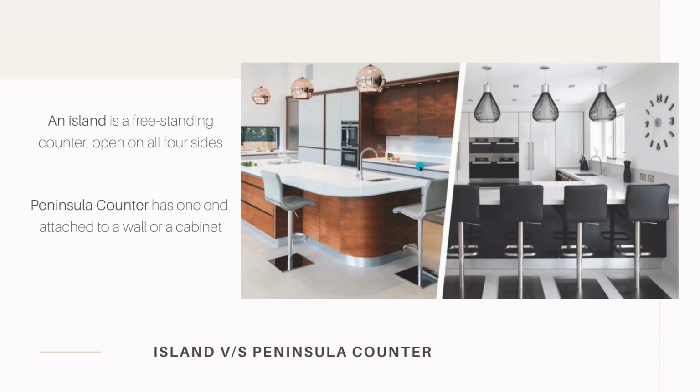You have a separate item inside your kitchen layout which is standing alone with some purpose for it, right? So that central unit could be anything. It could be a dining area, it could be people prefer to have it as a cooking area, it could be a washing area, right? It depends on what functionality you bring into that island. But if it is not touching any of your other kitchen units, that's called an island kitchen.